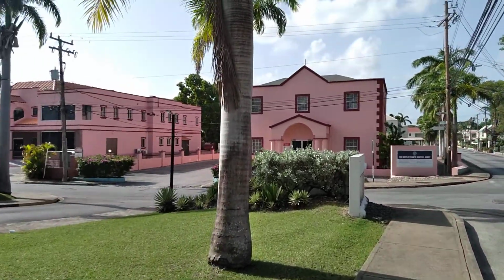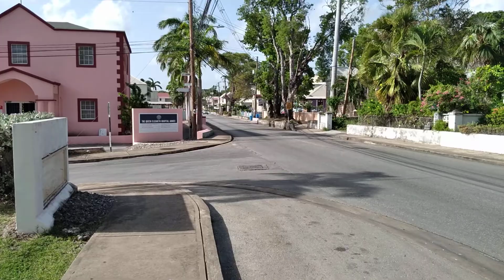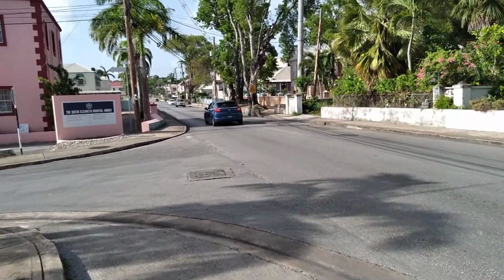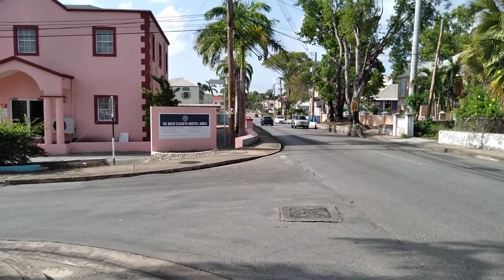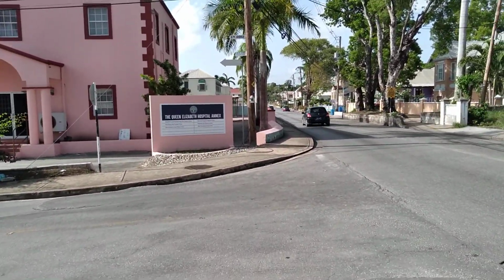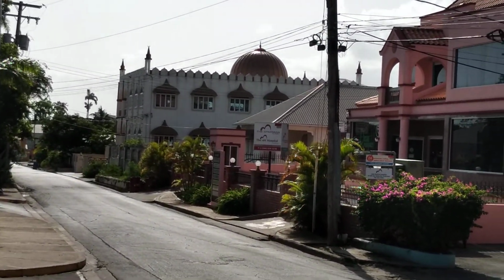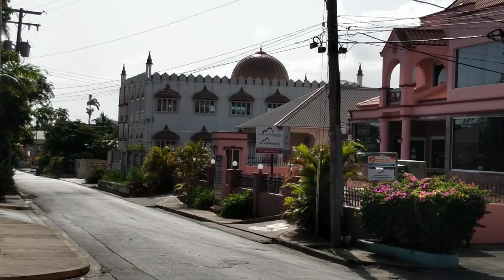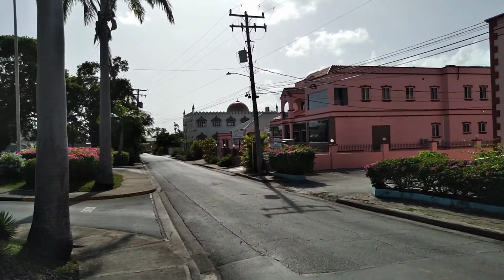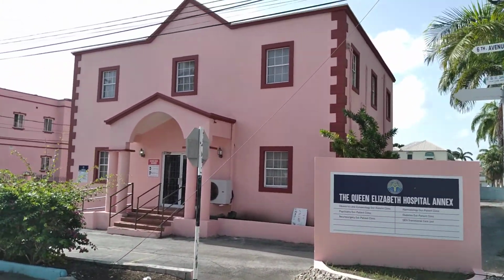And this building here, first of all, we are coming to 6th Avenue, Belleville. 6th Avenue through this gap here. This is 6th Avenue here, where you will come across the mosque where the Muslims worship. This is the Muslim temple here. Lots of Muslims live in this area here. This is 6th Avenue. And this building is now the Queen Elizabeth Hospital Annex.